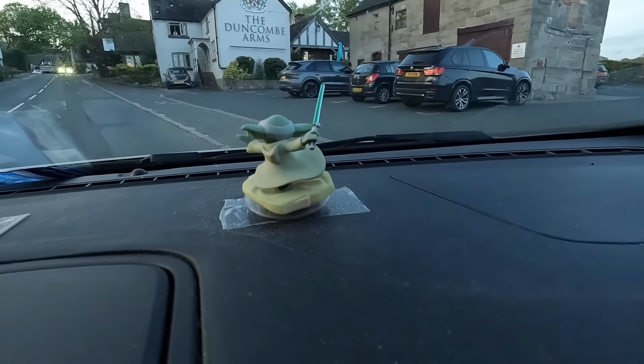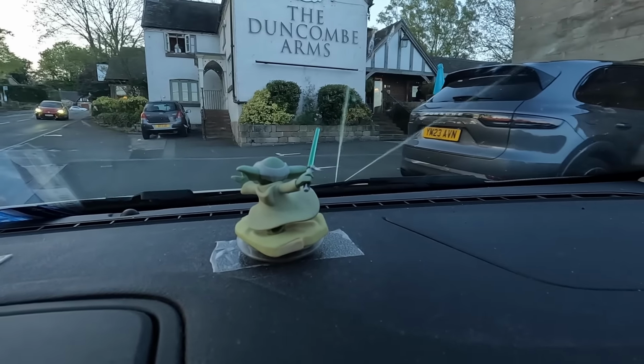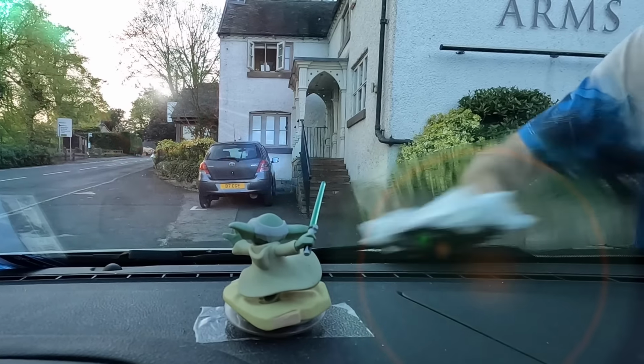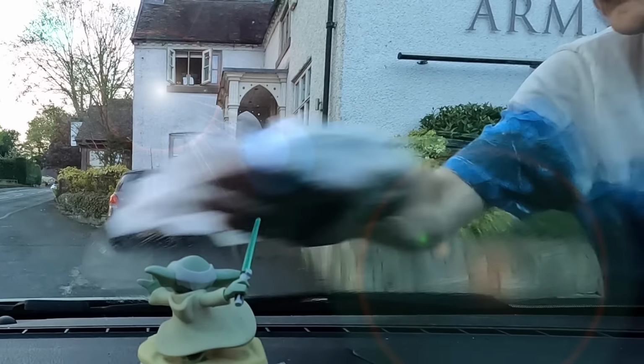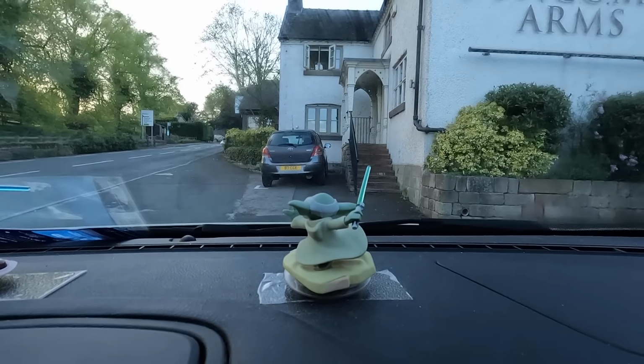Moving on. Right, I've got to stop a minute. This is driving me nuts. Look at the ruddy state of my window screen. It's just got spits and spots all over it. And that thing's doing nothing. Damn it, still looks crap.